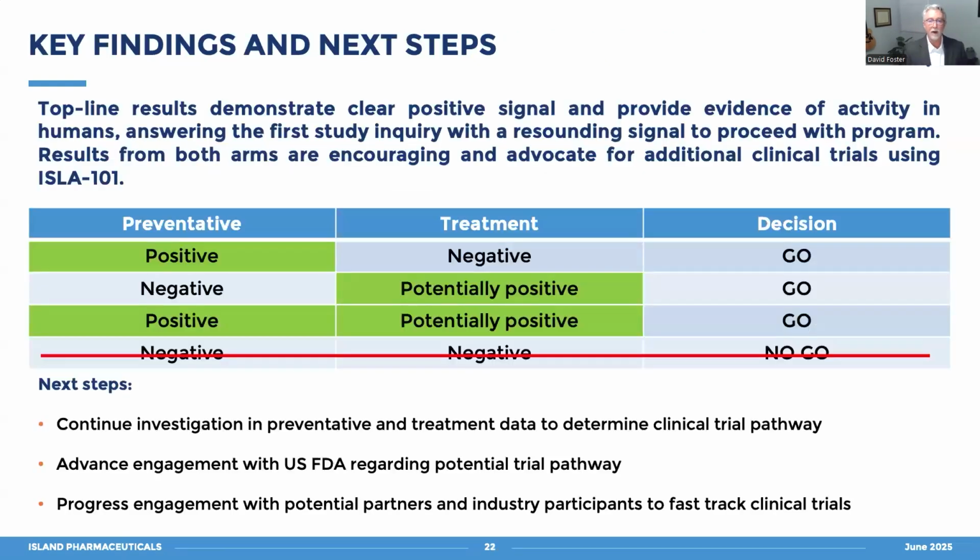So what are the key findings and the next steps? Well, I hope you'll agree with me that the top line results demonstrate we have clearly positive signals providing evidence of activity from certainly the prophylactic arm, and trends in the right direction in the treatment arm that we're going to continue to work on. So yes, is there a signal? Absolutely yes. We are going to be continuing with the program. The results from both arms are encouraging and advocate for additional clinical trials using ISLA 101.